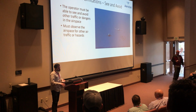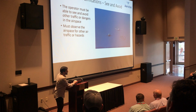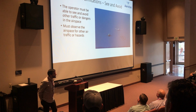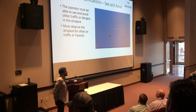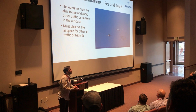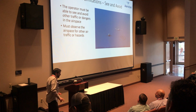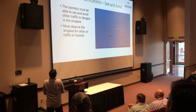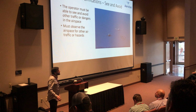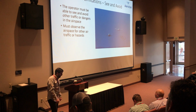All right, next big operational limitation, see and avoid. See and avoid is another really, really important FAA rule. This is how you are legally required to avoid other aircraft. You must see them and you must avoid them. Now what that means in a couple of things is that you must be able to see and avoid other traffic or dangers in the airspace. That means that you have to be able to see the airspace. You have to physically be there present. We'll go over a little bit about that later.